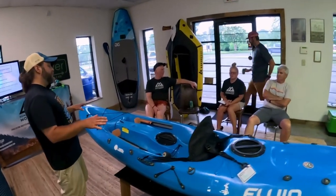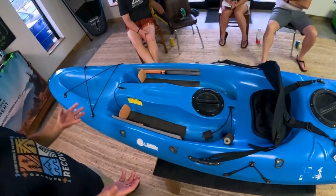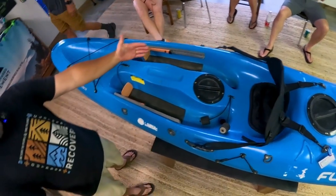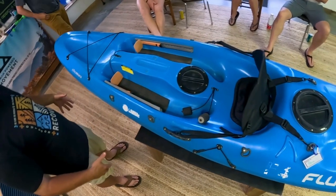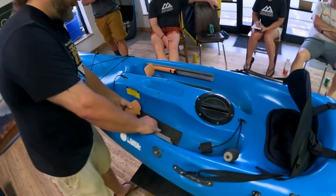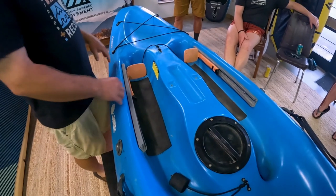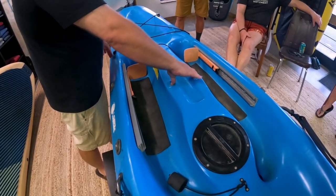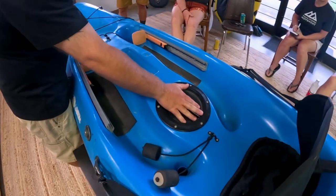Different models will have different features. I chose this boat specifically because it's really stable. It's got a wide area around where you sit. That's where the majority of your stability in the boat comes from. It's also got these nice adjustable foot pegs that you can slide up and down depending on how tall you are. It's got a strap that goes right here for your water bottle. It's got a dry storage compartment in between your legs.